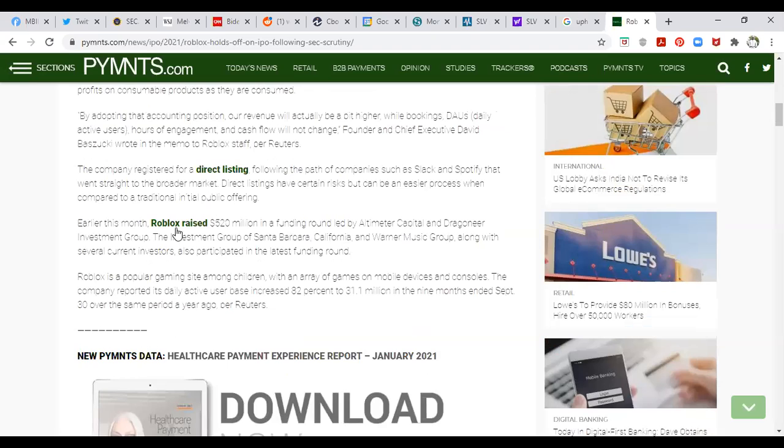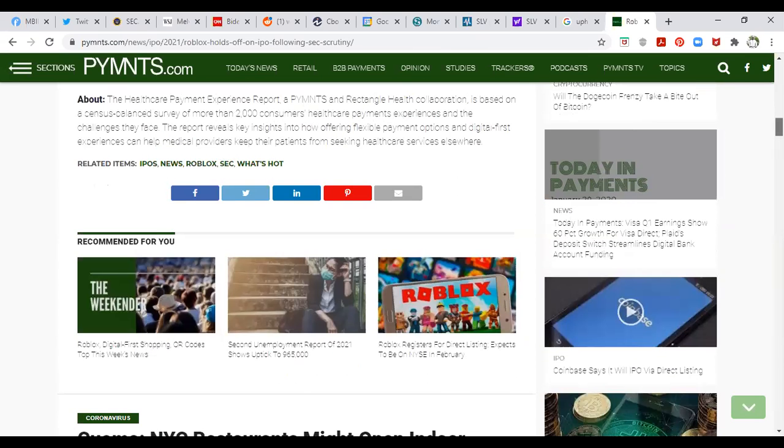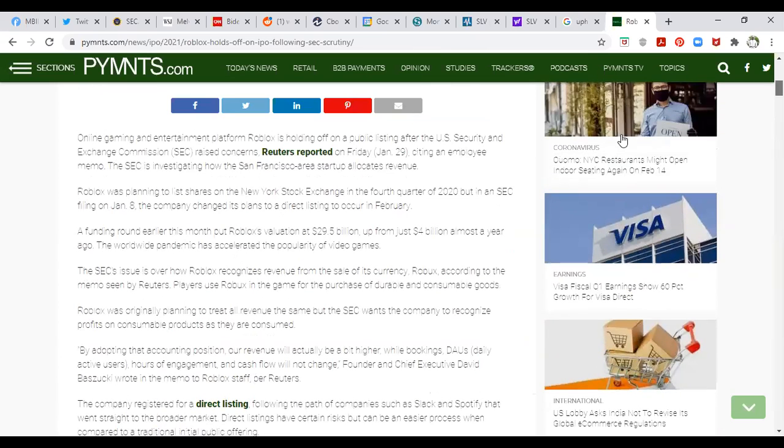This is early this month, Roblox raised $520 million on the funding round, led by Altimeter Capital and Dragoneer Investment Group, an investment group of Santa Barbara, California, along with Warner Music Group. Oh, okay. Well, probably they have the music in the background, I would imagine, right? Mm-hmm. I don't know. But right now, it looks like there's a hold off on it. And this was reported on Friday.